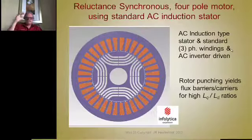So as you can see, here's another typical cross-section that we could study. The stator is a standard induction motor stator. The rotor is configured in such a way to have flux carriers and barriers. Here's your quadrature axis this way. The direct axis is that way.